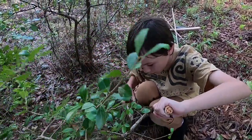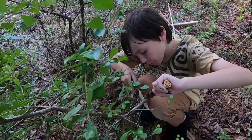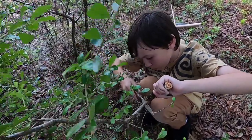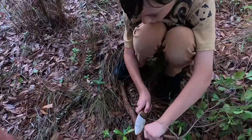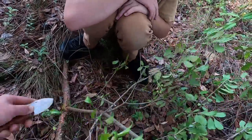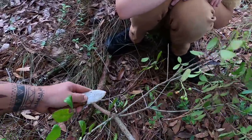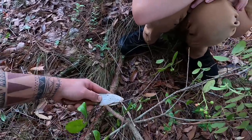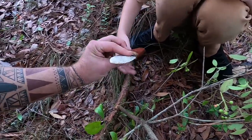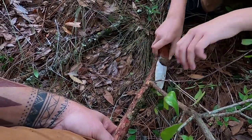There you go. Now you're figuring it out, huh? Just make sure it's scored all the way around. Even if you're struggling with the back and forth sawing, if you just put it here and then pull just back to you, see how that cuts? Yeah. So you don't have to saw so much. You can just pull. Okay. Go ahead. I'll help hold you. There you go. So that'll still cut it.